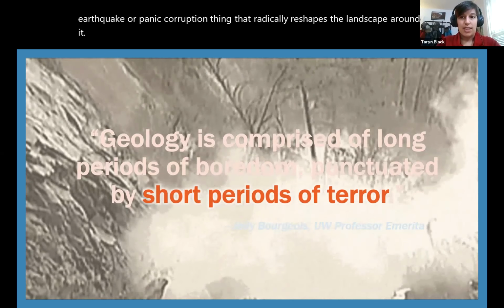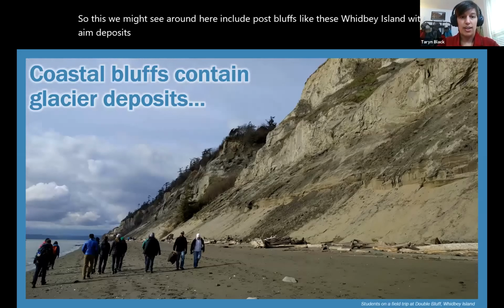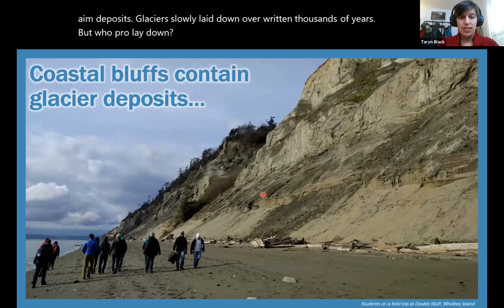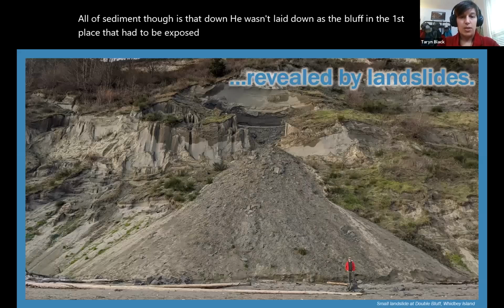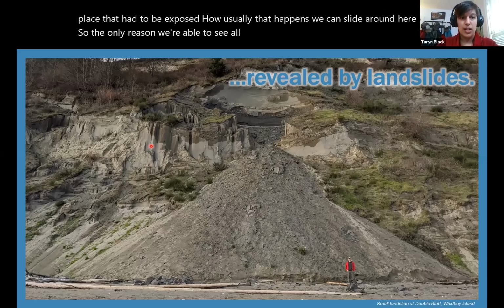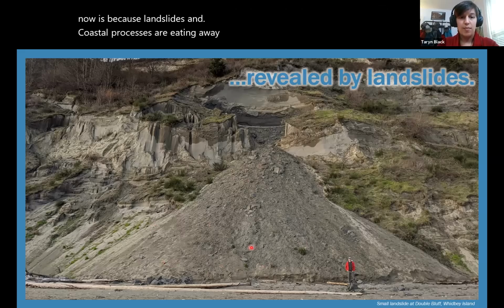So some examples of this that we might see around here include coastal bluffs, like these on Whidbey Island, which contain deposits from glaciers that were slowly laid down over hundreds and thousands of years. But those were all laid down flat, right? All of this sediment that was laid down here wasn't laid down as a bluff in the first place. It had to be exposed somehow. And usually that happens with landslides around here. So the only reason we're able to see all of these beautiful exposures of sediment now is because landslides and coastal processes like waves are eating away at the sediment on the coastline.